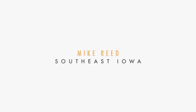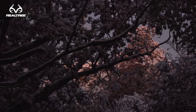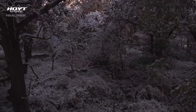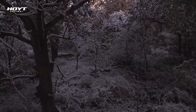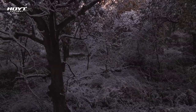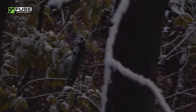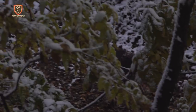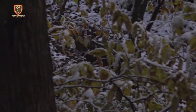It's Tuesday, October 29th, and it's a winter wonderland after our first snow here in Iowa. Feels great to be out in this weather. It's high pressure, like 30.3 almost. Clear blue skies. The actual temperature is 25, it feels like 21. We got a really light north-northwest wind.